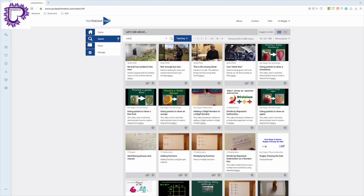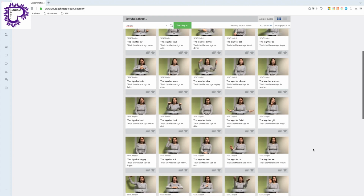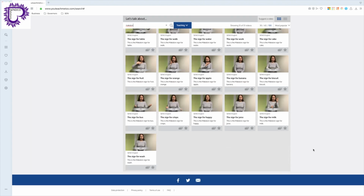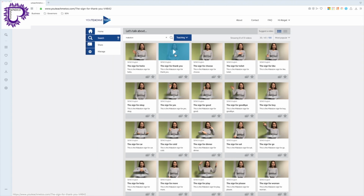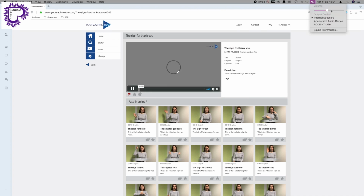So if I wanted to have a look at those Makaton videos, I could type in Makaton, and here I've got, they're called SEND English, and the young lady here will sign those 51 different Makaton phrases, words for me, so that I can learn those signs to be able to use them myself. So if I just click on thank you there, make sure my volume's up.